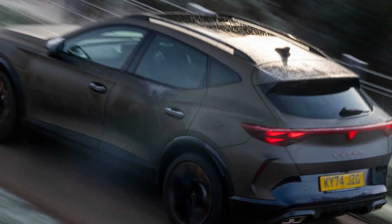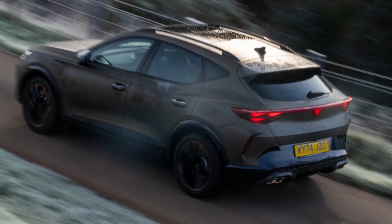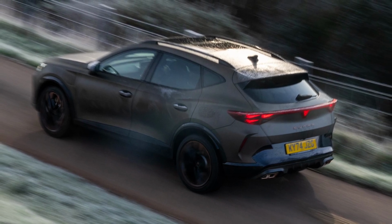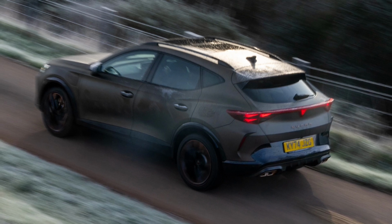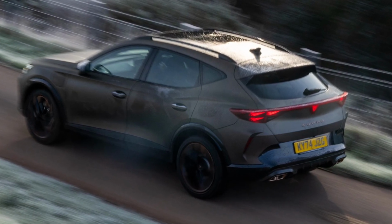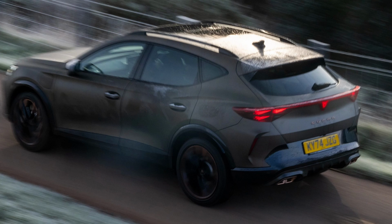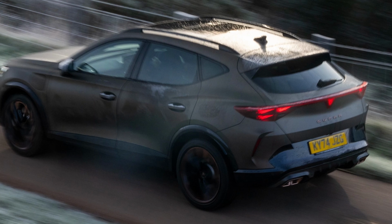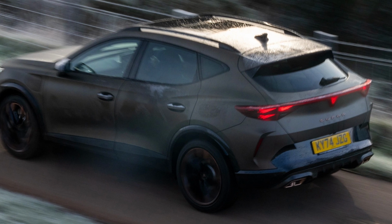What's new? The nose of the Formentor is now more angular and sharky as part of a front-end redesign that aligns it more closely with the electric Born and Tavascan. There are new air intakes. The badge has moved from the grille to the bonnet, and the lights have a three-triangle motif that Cupra insists on calling trimensional. There are reshaped body sides and, at the back, the model name is now in lights, and the old badge boot opener has been replaced by an illuminated Cupra logo. There are new body colors and wheel designs too.